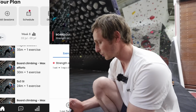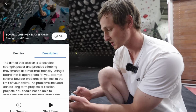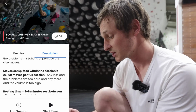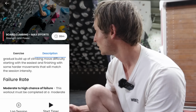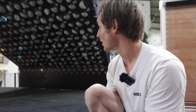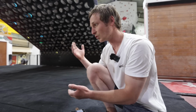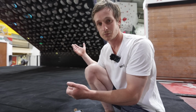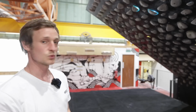If we go into the app, it gives us the exercise and then a description of the exercise. So for this one, it's complete 25 to 60 moves within the session. And you should be aiming for about a minute rest per move. So if I've just done 5 or 6 moves on that, I should be aiming for a 5 or 6 minute rest before I go onto the next climb. Next problem, another 7C. We'll see how this one goes.